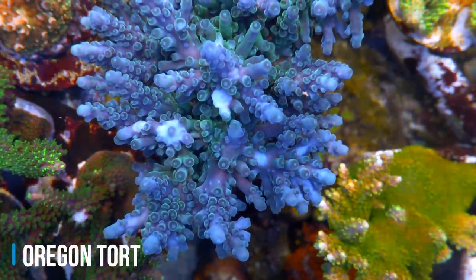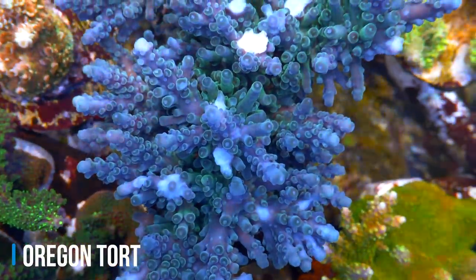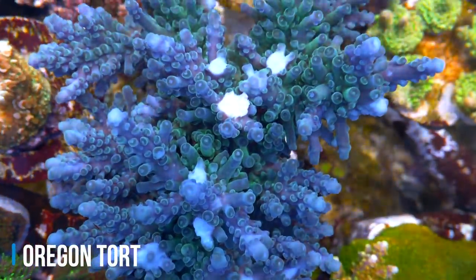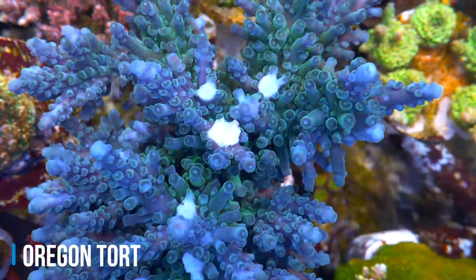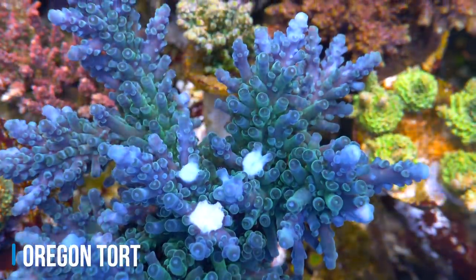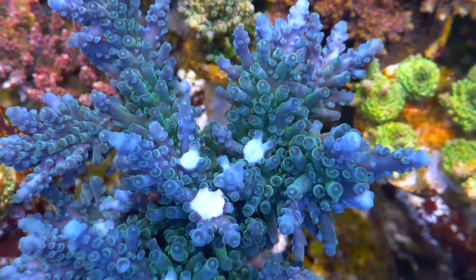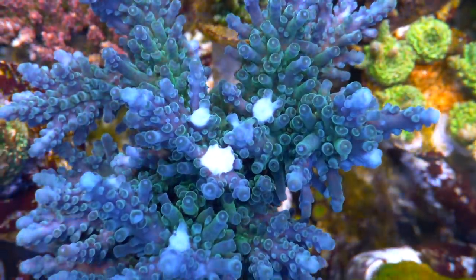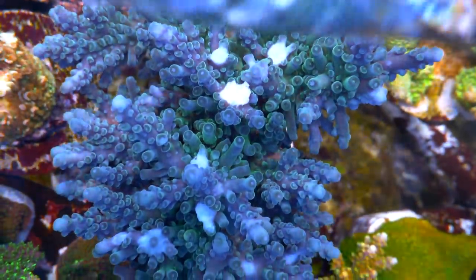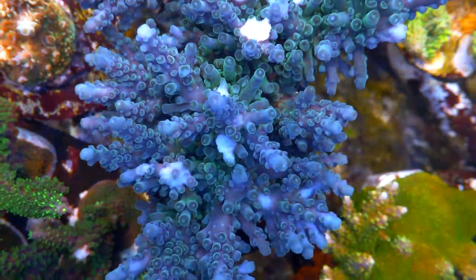The last one I'm going to tell you about is the iconic Oregon Blue Tort. This coral has been kicking around the reef aquarium hobby for a good two decades, and there is still not to this day a coral that is deeper and bluer colored than this particular Acropora. If you haven't grown this coral, again, it's not going to look as great under blue light, but under bright white daylight spectrum, it'll be one of the brightest colors in your aquarium, and it is a bold blue.